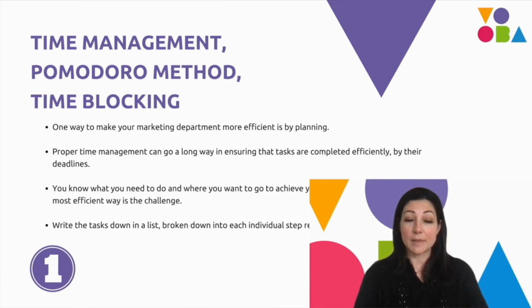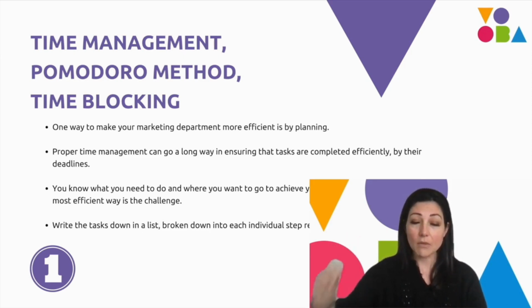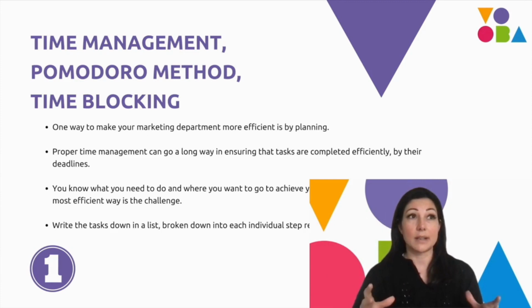So one way to make your marketing department more efficient is by planning. Proper time management can go a really long way to make sure that tasks are completed efficiently. So what we do is, first of all, sit down and work out every single task, even the really small ones, that need to happen to help you achieve your desired outcome. Write them all down. Then we look at using some software, like task management software. It's been an absolute game changer for us.